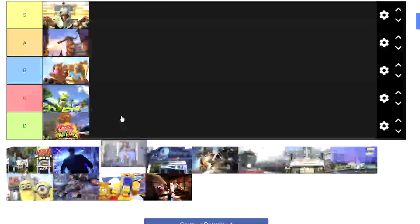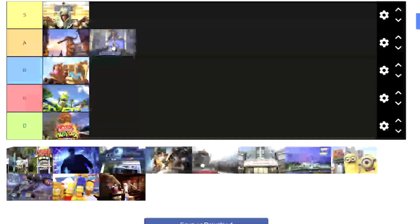I'm going to take the Transformers here. That's going to go in A. That is an A tier attraction, in my opinion. Do I like it better than Gringotts? I don't think so. Right now, here's the thing. Obviously, the S tier is better. The top tiers are better than the lower tiers.